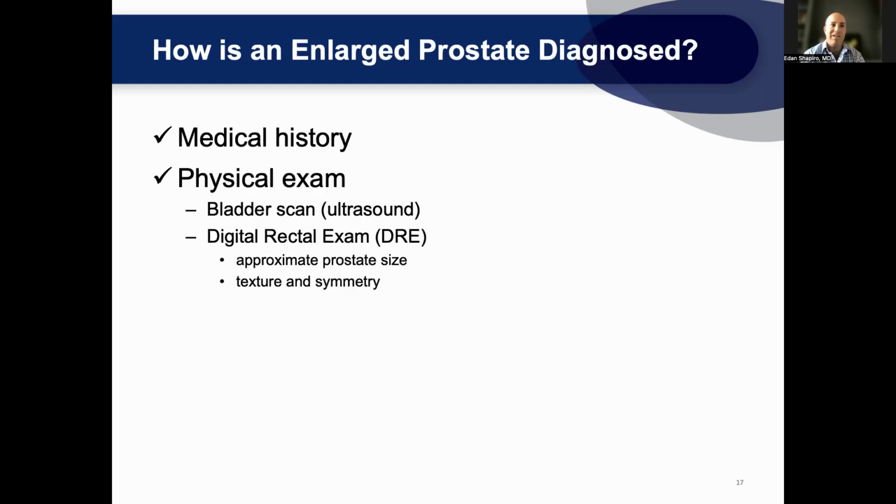So one way is from a medical exam, so history, and I should say an exam. I mentioned here a bladder scan. These don't always need to be done. Often history alone is sufficient, but sometimes there will be an exam. When we do a rectal exam, the primary purpose is really for prostate cancer screening, but it can also give us an approximation of the size of the prostate.